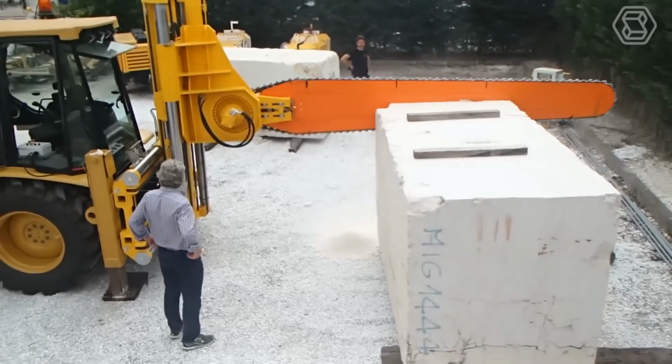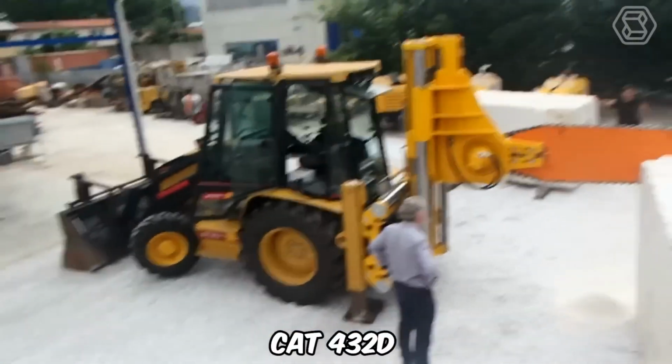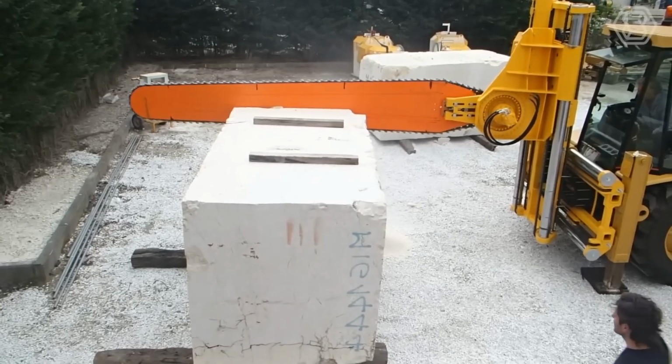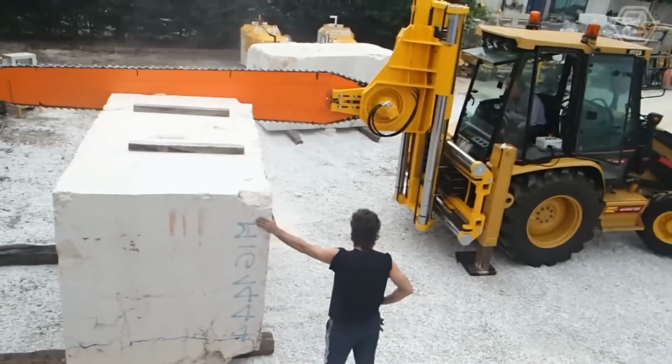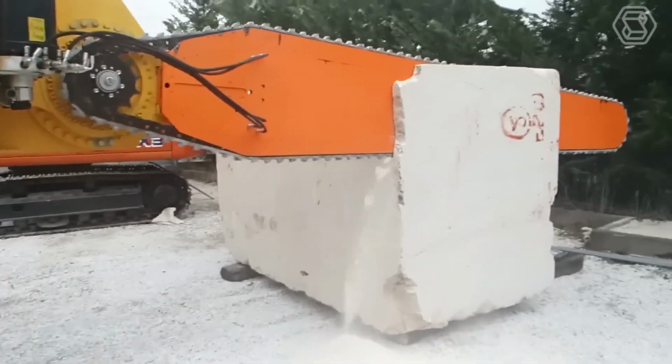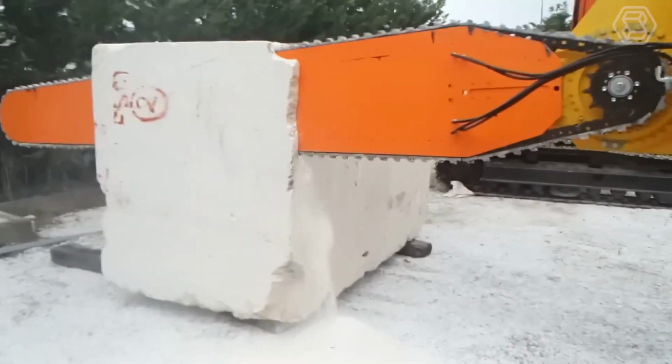This model is designed to be mounted on a Cat 432D backhoe loader and is specifically designed to take full advantage of the hydraulics of this particular machine. The saw can be operated right from the cab, and you can control the height and angle of the saw. Powerful stuff, I must admit.